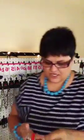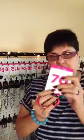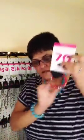And this one is a stretchy in red and silver. It has your heart on one of the red ones, and then on the other red one, it has your little silver rose. So three stretchies. It's going to be number 70, if you want that one. Number 70.